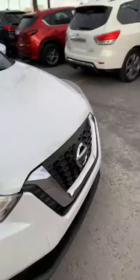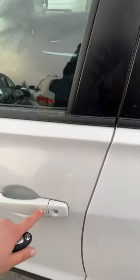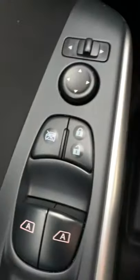All right, let's take you inside of this beautiful vehicle. As you can see on the side, you have the keyless entry. Press once, this door will open. Press it twice, all of the doors will open. As you can see, you have the switches for the window. Bring them down or bring them up. You have the lock button or unlock. Child safety for the windows.